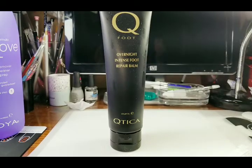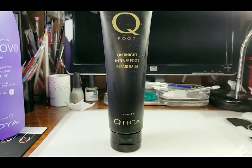Okay, now we're going to the foot cream. So this is the Overnight Intensive Foot Repair Balm, and I love it. It is amazing. It makes your feet super soft. I mean, mine aren't really hard to begin with, but, you know, they get rough. And this just clears them up right away within a couple of days. This is a completely amazing product.